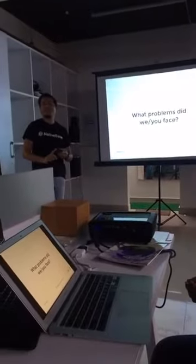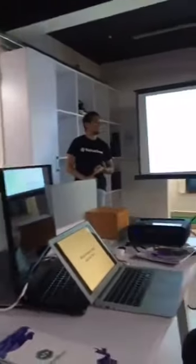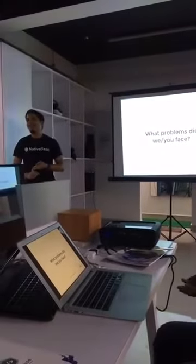Then state management. How many of you have used Redux? Just three or four. And MobX? And how do you guys find Redux? It's good. Yeah, it's really good.